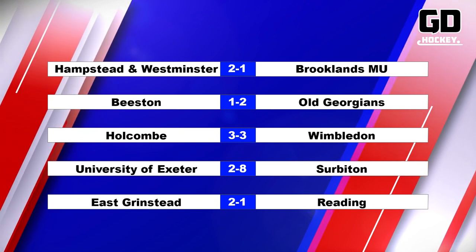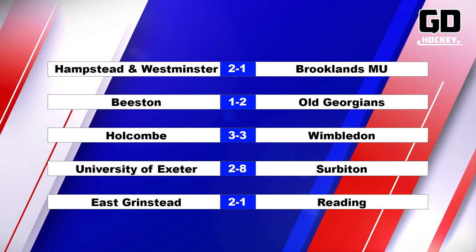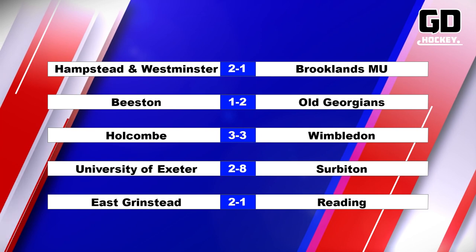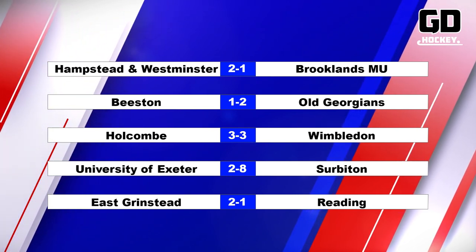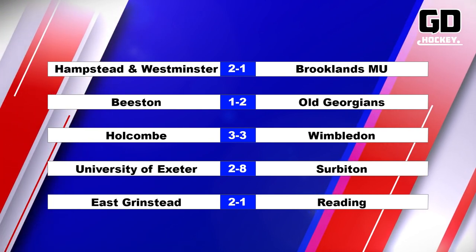Holcombe and Wimbledon played out an entertaining 3-3 draw. Barry Middleton got the home side off to a perfect start, scoring in the third minute, but goals from Ben Francis, Ed Haller and Ben Arnold put Wimbledon comfortably ahead at the half-time break. Two goals early in the second half from Middleton again and Nick Bandarak meant that the points were shared.